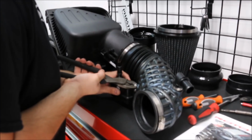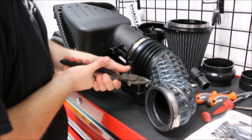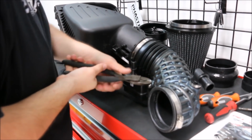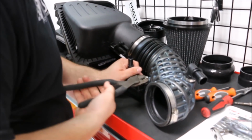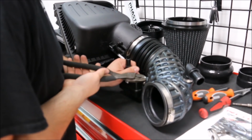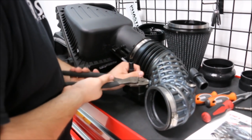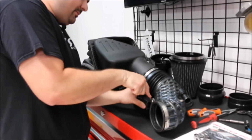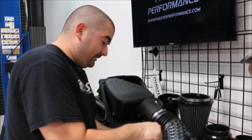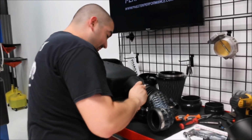So, take my pliers here. And all you really do, guys, is you're going to take that clamp and you're going to break it, essentially. It's not going to be reused. It can't be reused. So if you guys want to go back together with the factory box, you sell the car or something, you're going to have to find a new clamp, unfortunately. Or slide in there, put a zip tie on it. I didn't say that out loud. I'd probably recommend a hose clamp. But I guess a zip tie will work.